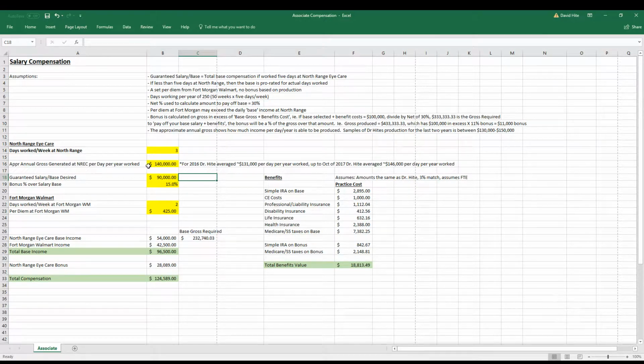We're going to start with what I offered as my base package compensation: 3 days at North Range, 2 days at Fort Morgan. For this number, I'm putting just $140,000 gross income produced per day. That's right smack in the middle between what I did last year and this year. That'll probably go up the busier you get, or if you do more specialty work, all of that. I offered the base salary of $90,000, of course, and a bonus percent of 12.5% of anything over that. Of course, this has a 2% increase per year as cost of living, and the bonus will also go up by 0.5% per year, up to a maximum of 15%. 2 days at Fort Morgan at a per diem of $425.